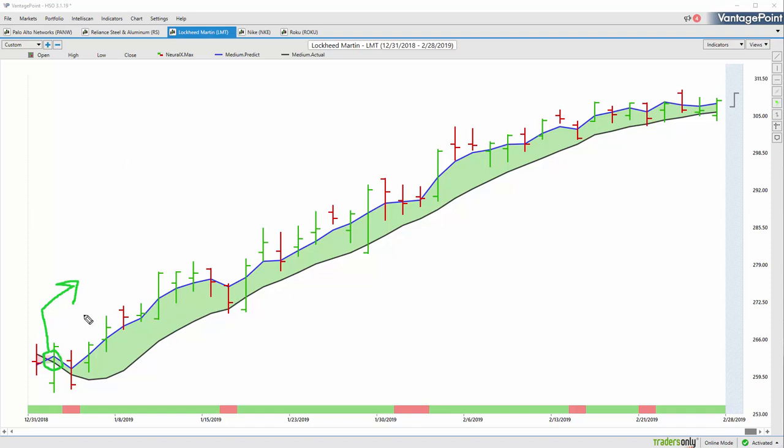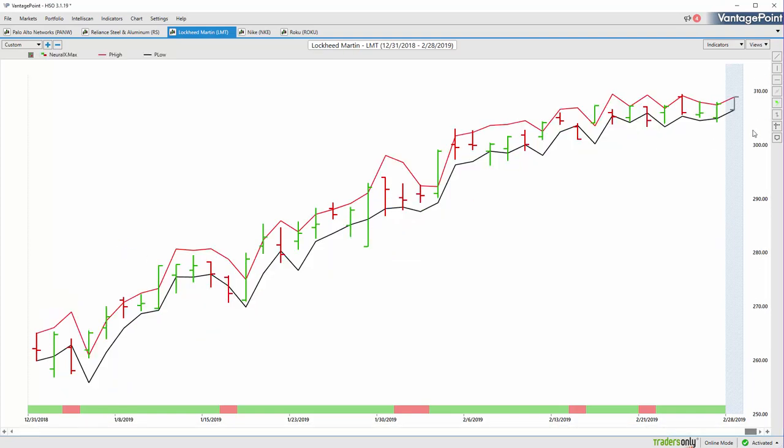But here's Lockheed Martin. You get that crossover to the upside and just an absolute ton of separation between that predicted moving average and the black line, the actual average, right? So saying, look, the trend is up. We want to be a buyer. Well, where do you want to come in and buy? Well, I think this is the first day you may get involved. And then immediately here saying, okay, well, keep buying this market.